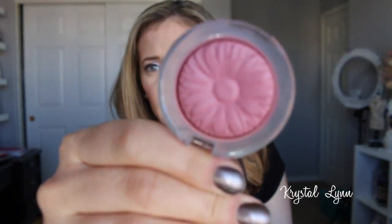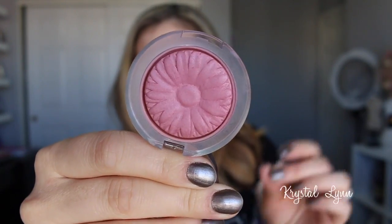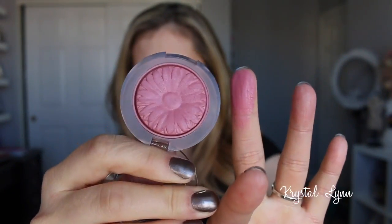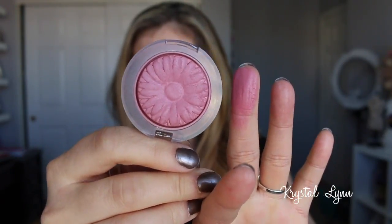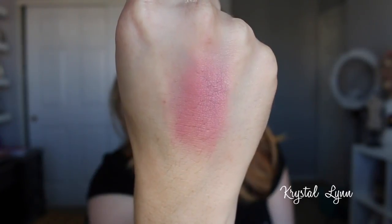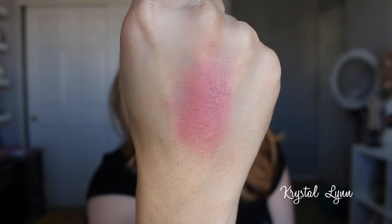Okay, so let's move on to blush. For a large chunk of the month, I used this Clinique Cheek Pop blush in Heather Pop. And it's just a beautiful color. I really like the formula of these because they're that gel to powder finish. And they just look very natural on the cheeks. I love the packaging, I love the formula, and I just really like this color. It's such a beautiful color for everyday use, especially if you have a lighter complexion. So I highly recommend this one in Heather Pop.